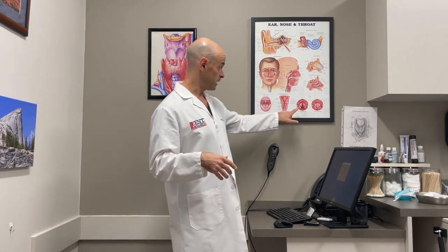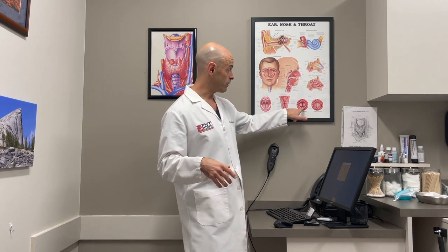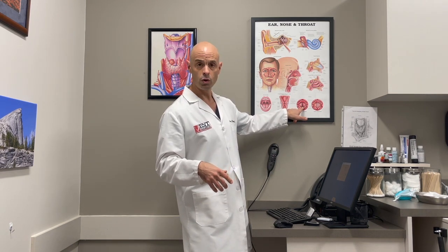So when we do thyroid surgery, we can use what's called a nerve monitor. A nerve monitor basically works as follows. Anybody undergoing general anesthesia for surgery is going to have an endotracheal tube or a breathing tube going down into their trachea to provide breathing while they're under the anesthesia. In order to get into the trachea, a breathing tube needs to sit and slide right between the vocal cords.